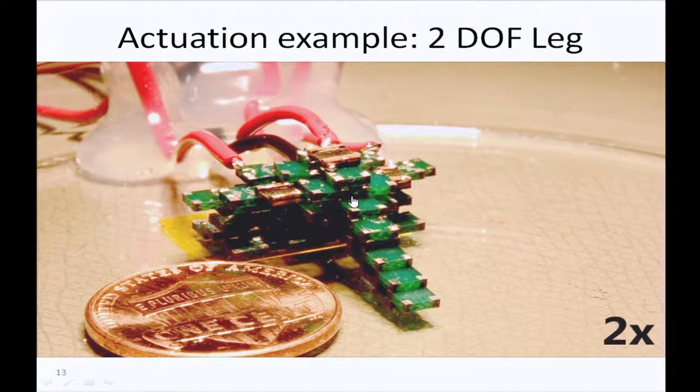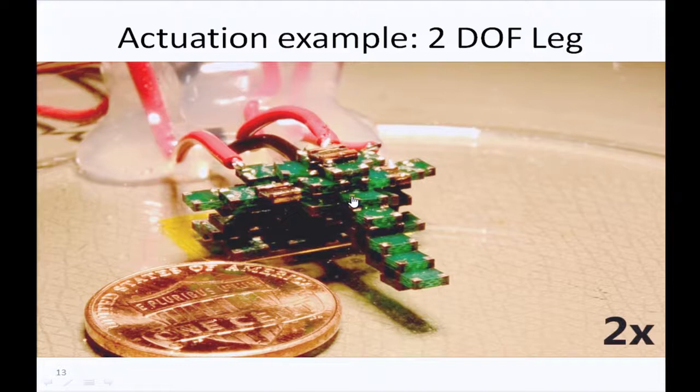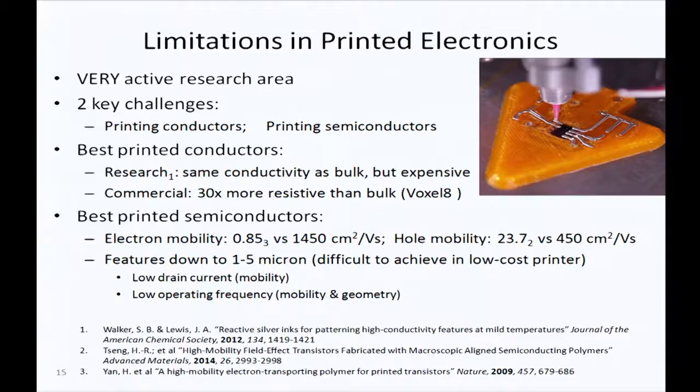So this is a 2-degree of freedom robot leg where the tip of the leg is moving, and although it's not moving very much relative to the size of each of these individual blocks, it's actually a fairly large displacement. The other interesting thing you can do when you're soldering these things together, and in some cases I'm soldering them together, is use a low melting point solder. So if you want to recycle all these individual pieces, you just put them into warm water, and voila, they're recycled, and then you can put them back into your assembler and use them again.